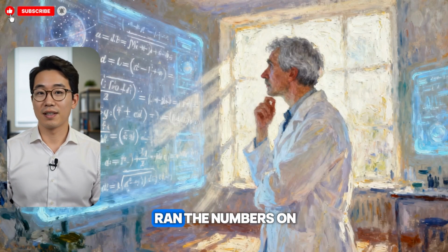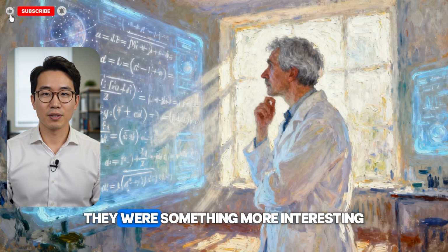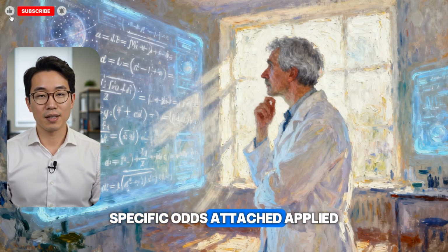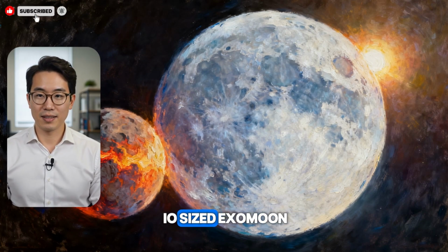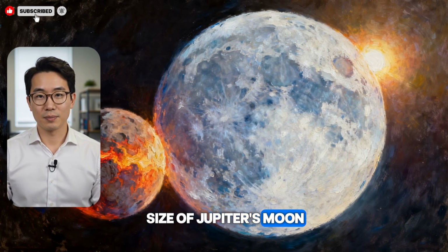When the team ran the numbers on the existing data, the results weren't a triumphant discovery. They were something more interesting, a proof of concept with real, specific odds attached. Applied to this exact system, the method showed roughly a 66% success rate for detecting an Io-sized exomoon, and climbing to about 93% for something the size of Jupiter's moon Ganymede.